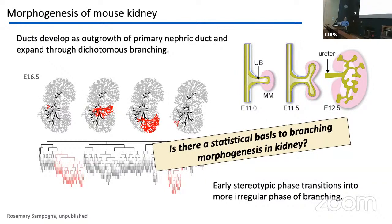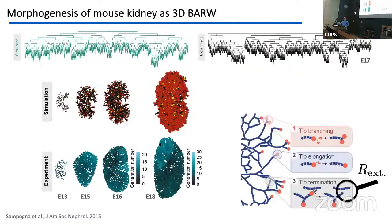So, the physicists, we have a hammer, and it looks like a nail, so let's just try. So now we can turn to the three-dimensional version of the branching annihilating random walk. Now we need one more parameter, because as well as having the ratio of branching and elongation rate, obviously we could just miss, right? We've got to now introduce a length scale. We need to introduce a length scale, which is how close do I need to get to terminate. So we've got one more parameter.